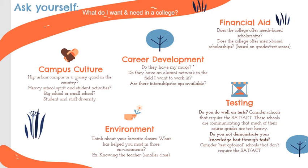So you want to think about the college campus culture. What further career development does this college have? So are there alumni getting jobs? Are they working in the field that you want to work in? Another very important question is, does this college have the major I want to study? So an example of this is Virginia Tech doesn't have nursing, right? So you wouldn't apply to Virginia Tech if you want to pursue nursing.